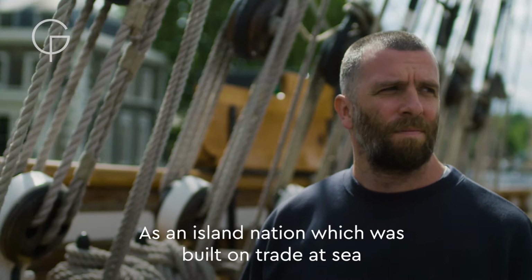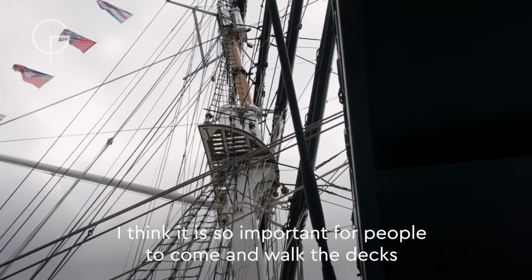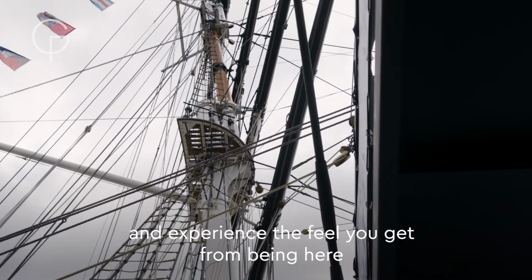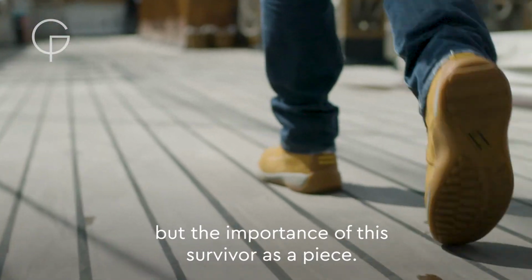As an island nation which was built on trade at sea, I think it's so important for people to come and walk the decks and experience the feel you get from being here, and not only a landmark of London, but the importance of this survivor as a piece.